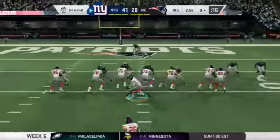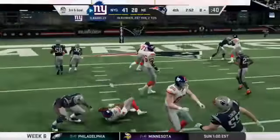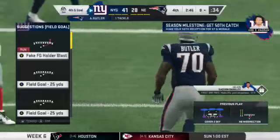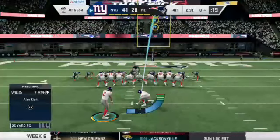3rd and goal. Here's Barkley. And running room hard to come by here. He gets it down to the 8. Only able to pick up a yard, and that's going to leave him with a long 4th and goal. He's hit pay dirt a lot this year, but not that time.